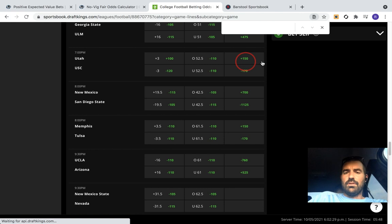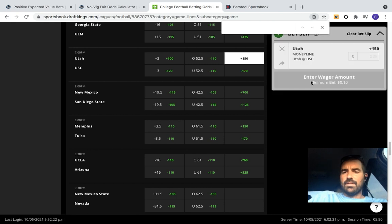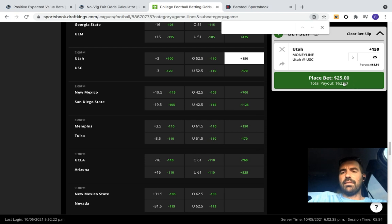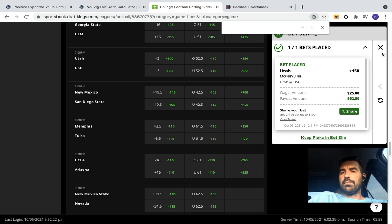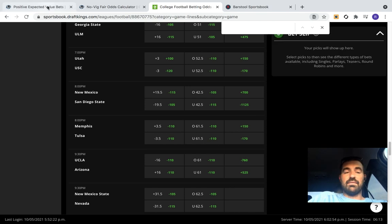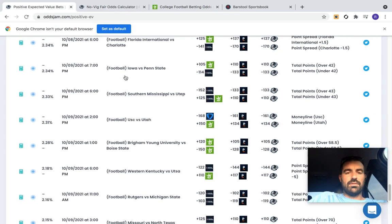So Utah plus 150. Again, not going crazy. $25 bet, Utah money line. It's got some solid value from a handicapping perspective. USC is kind of in the ultimate sell high spot, if you will. And just looking at this line, I mean, USC minus 3, I think that they're begging you to take USC in this spot. Utah, that is, has not looked great down the stretch.